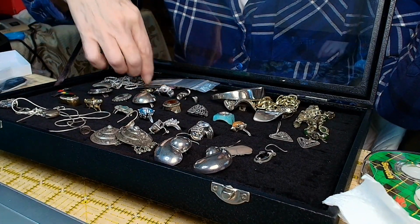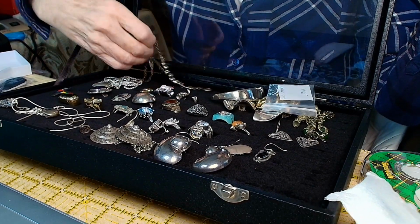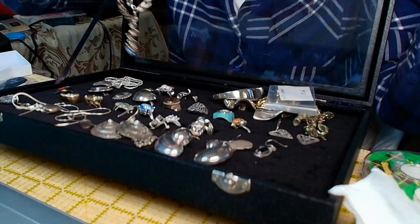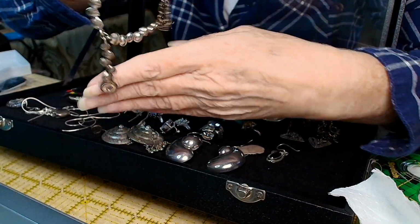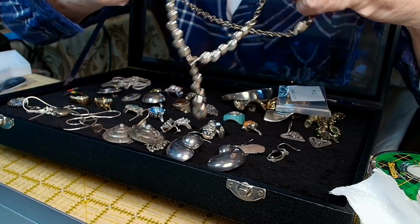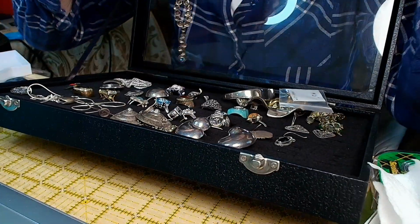Is that all the bracelets? Oh, I have a couple more necklaces up here. Oh yeah, this ended up being a Hagit Gorali Israeli piece. Nice silver nuggets, Y drop necklace. It is signed HG Israel.